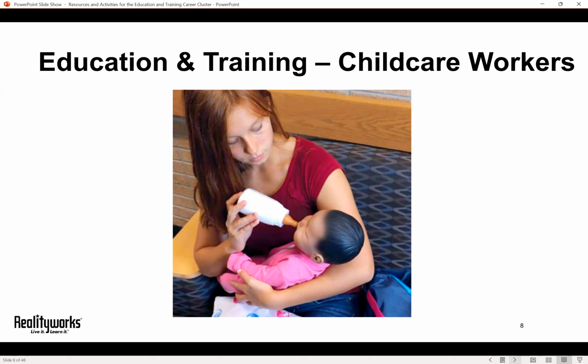Now, sometimes your scenario may even include the use of a simulator or some sort of hands-on resource. So here in the picture, you can see an example of a simulator. It's our Real Care Baby simulator that can be used a few different ways to learn not only technical skills in infant care, but you can use it as a soft skill instructional tool as well. For instance, you could use a Real Care Baby simulator to practice soft skills such as problem solving or patience in scenarios, or you could really create any scenario you wanted.